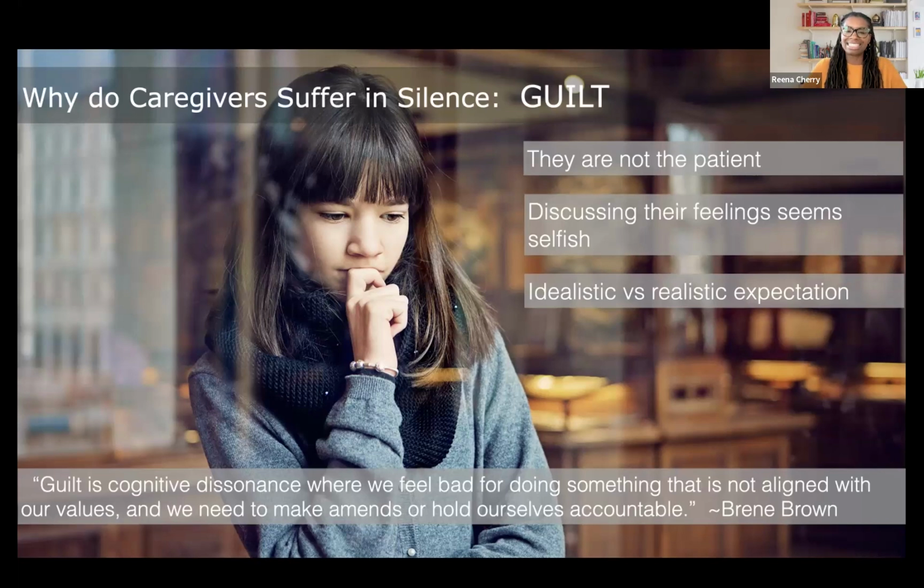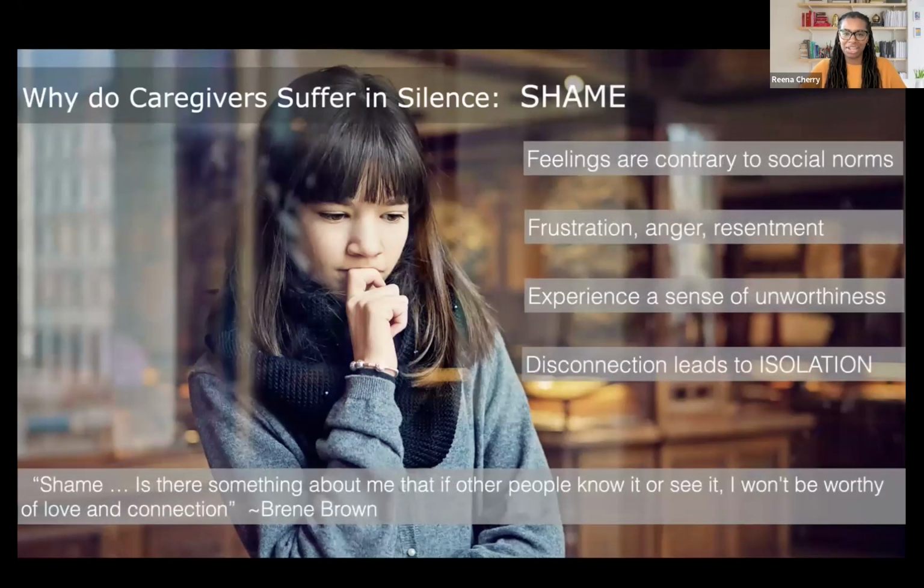Lastly, caregivers typically have an idealistic vision of how care should go for their loved one. Most caregivers want the best for their loved one. They want the best hospital, they want the best medical oncologist or surgeon, they want the best treatment, and they want the best home care for their loved one. The realities of caregiving, however, are quite different. And so the difference between what a caregiver can realistically achieve on a daily basis and their ideal vision of what they should be able to achieve, the delta or the difference between those two is where guilt really starts to fester. All right, and now we're going to talk about shame.